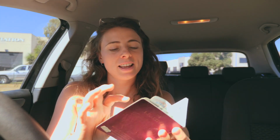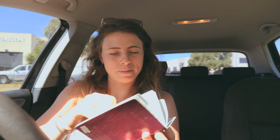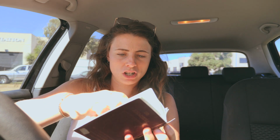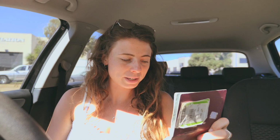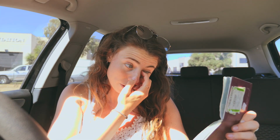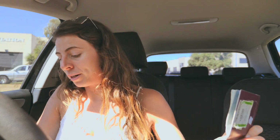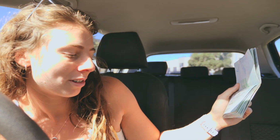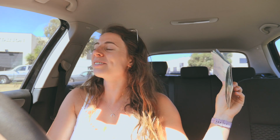Woohoo, everybody! I got my visa. Where is it? It's in here somewhere. It's a big page dedicated to the Philippines. Can you even see that? I'm not so sure. How exciting. I can stay in the Philippines for 59 days. Bloody great! Well, I already have my return flight anyway, so I wouldn't have stayed longer than that. That's why they do it. That's why they get you to book your return flight. Yay! It's all becoming very real.